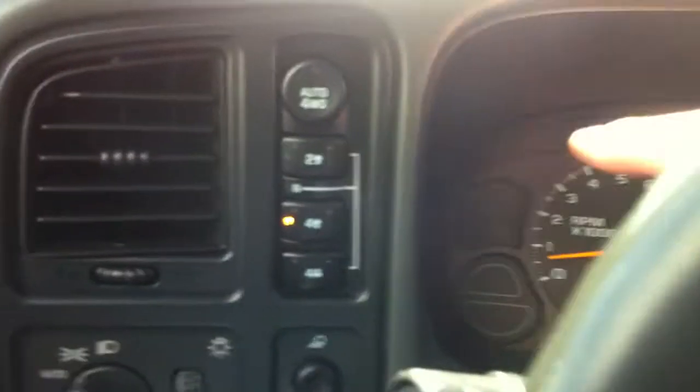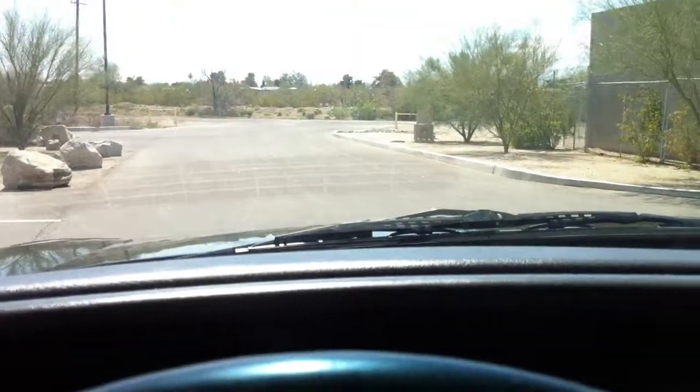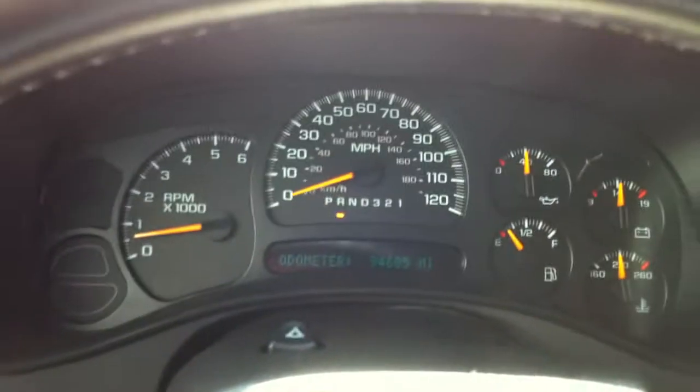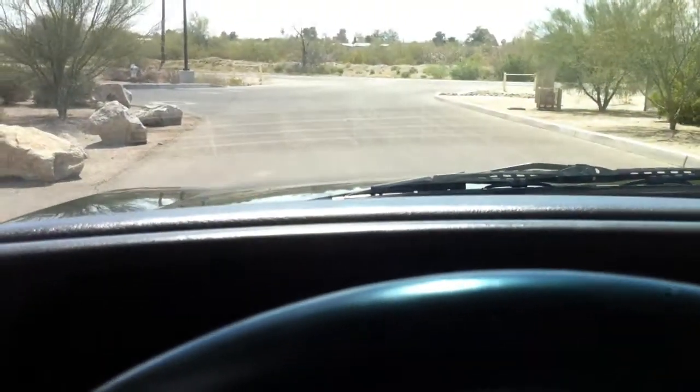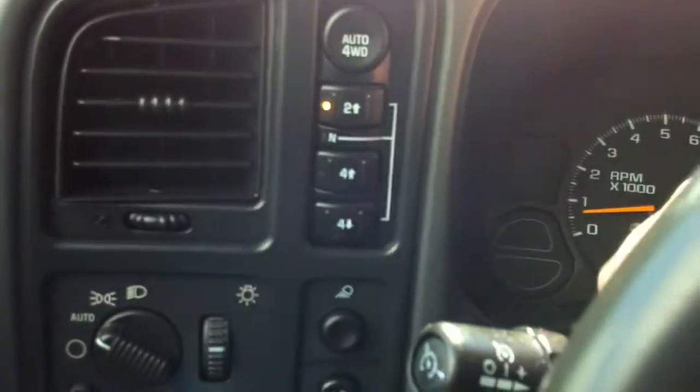All right. Let's put it in auto four-wheel drive. Back into drive. There we go. And reverse. I just like to go through all this stuff so you can see it working and we're all on the same page here. And in reverse, that works fine. Back to neutral. Back to two-wheel high. And back to drive. All right. Nice rig.